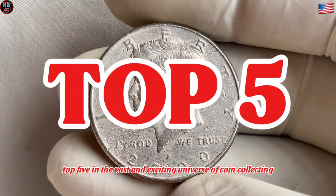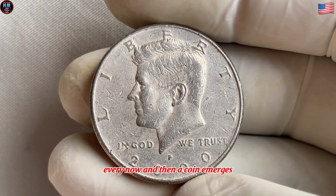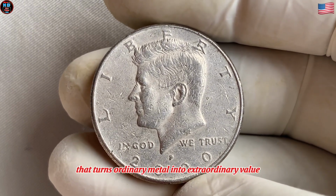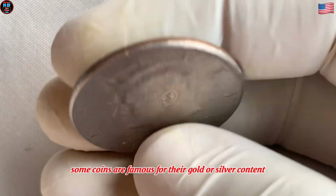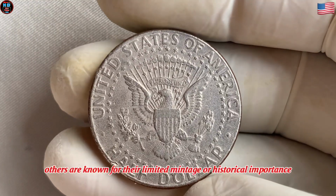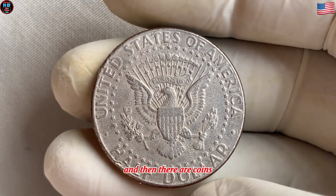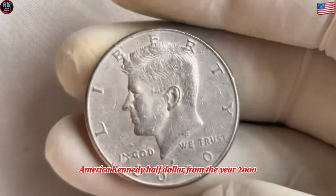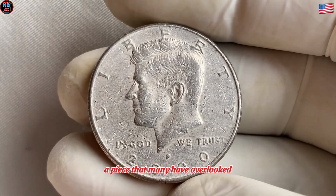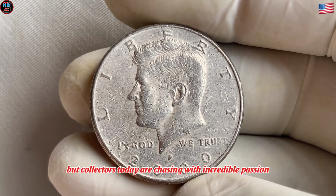Top 5. In the vast and exciting universe of coin collecting, every now and then a coin emerges that turns ordinary metal into extraordinary value. Some coins are famous for their gold or silver content. Others are known for their limited mintage or historical importance. And then, there are coins like the United States of America Kennedy half dollar from the year 2000, a piece that many have overlooked, but collectors today are chasing with incredible passion.